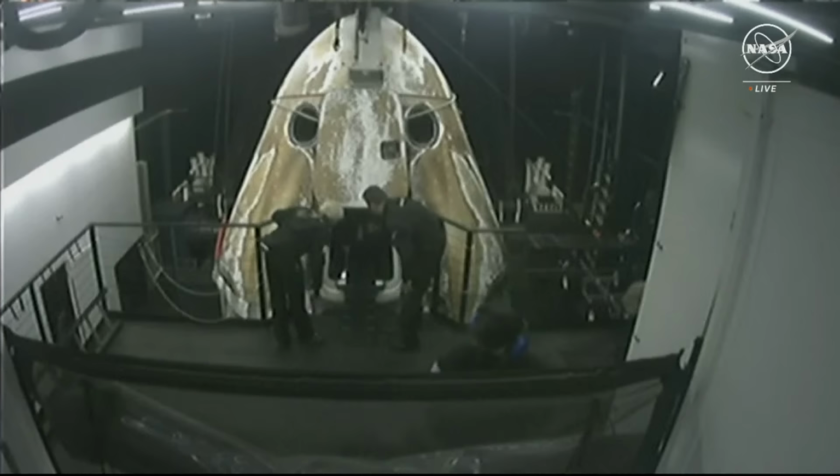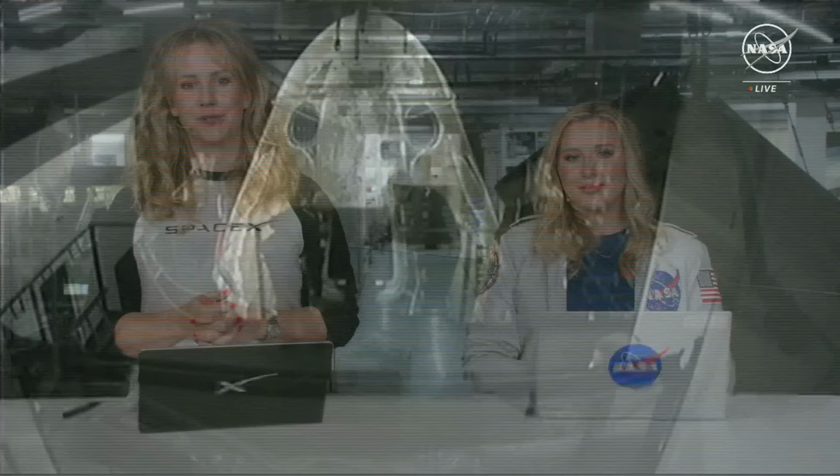So it basically took just as long to lift them out of the water as it did to bring them out of the capsule. So all in all, really efficient recovery operations. So congrats to the SpaceX recovery team on such efficient operations there. Absolutely, less than an hour from splashdown to egress. So great to see that.